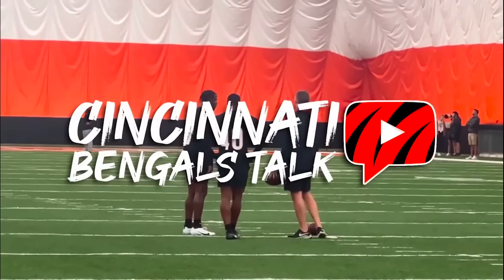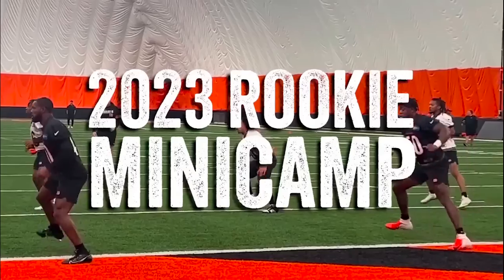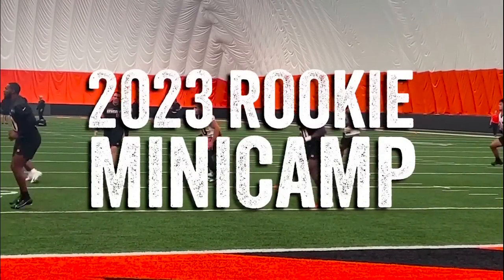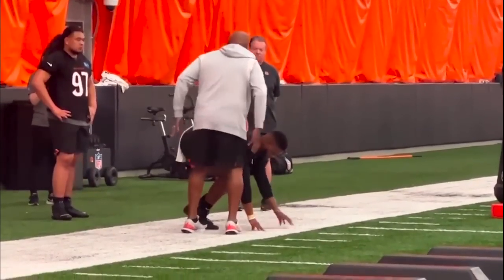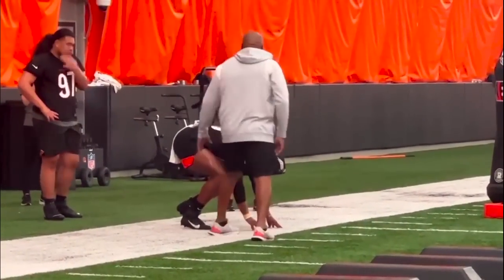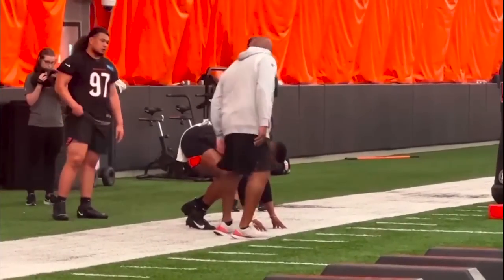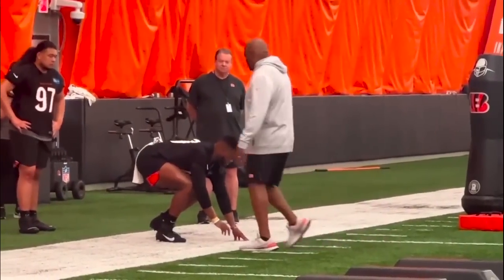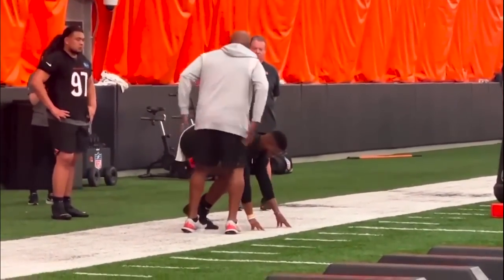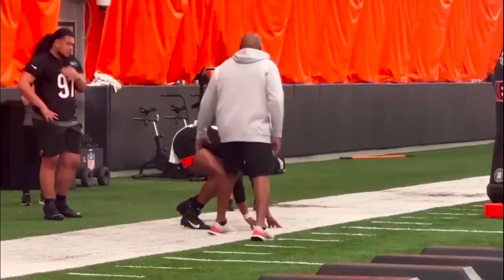But before we go too far, first clips here of Myles Murphy in a Bengals uniform getting coached by Marion Hobby. 2023 rookie minicamp for the Bengals, brought to you by Cincinnati Bengals Talk. We're going to focus this video on Myles Murphy, the Bengals' first-round pick out of Clemson, the defensive end. You see him working with Marion Hobby, getting adjustments in his stance. And this is something you see, a clap drill, right, where he's got him get in your stance first and then reach out and touch my hands.